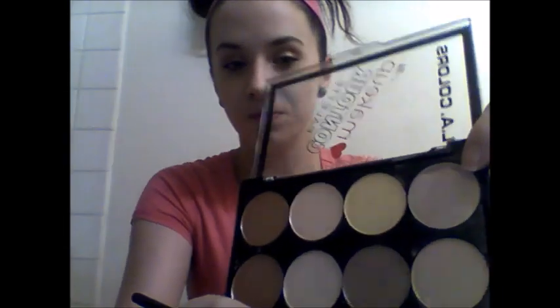I have never used a fan brush. It's a Broadway one. It feels nice and soft. I'm going to try to put on my highlighter using it for the first time. We're going to go in with this shimmery color from the LA Colors palette. It's only broken because it was mailed to me. So we're going to try this.